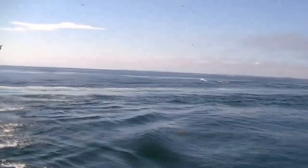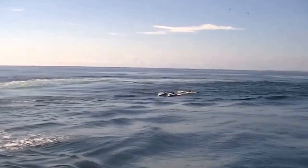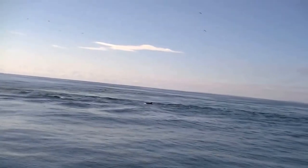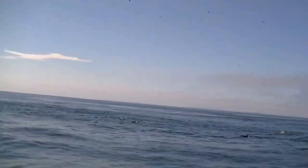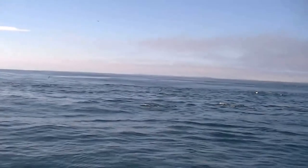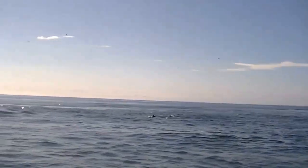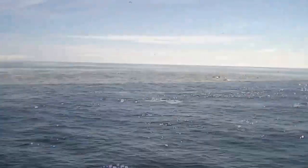These guys are getting some air back there. Got a whole bunch headed in our direction out here at 11 o'clock. Gannets dive bombing out in the middle of them. All these birds flying out above us here off the left side. Those are all the northern gannets. Brown ones are juveniles.